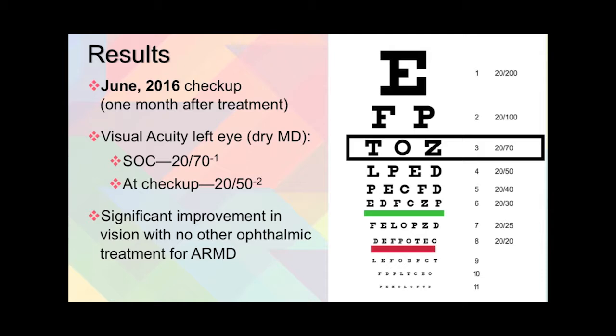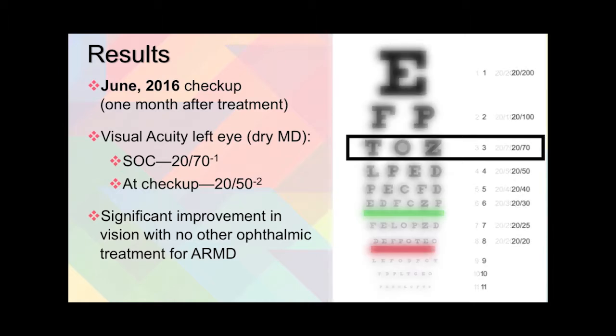And Dr. Pena said this is a very significant improvement in vision with no other ophthalmic treatment for age-related macular degeneration. And to give you some idea what it would be like to look at the eye chart with that level of vision, I just blurred out the picture. You can see what it would look like with 20/70. -1 means you could read 2 of those 3 letters. You'd miss 1 of them.